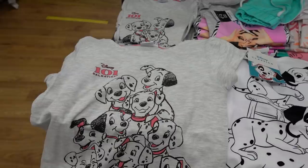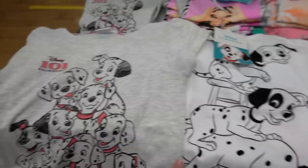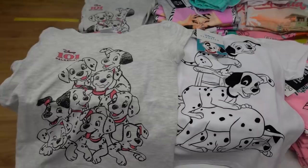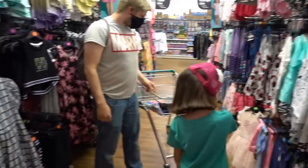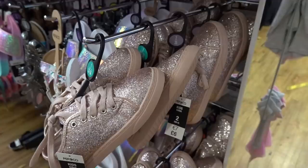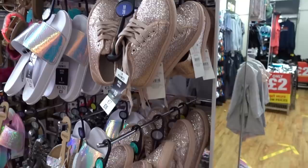They have a range of 101 Dalmatian t-shirts. This one is only £3, but this one is £1 more expensive because it has a velvet detailing, but it's so cheap for Disney. Bella's just found a hat that she wants. It's very glittery and it's £3. Go and put it in the trolley then. We are struggling to find stuff for Molly because she hates pink and there's so much pink in here. Look how glittery these gold trainers are and they're only £6. I wish they had these in adult size.